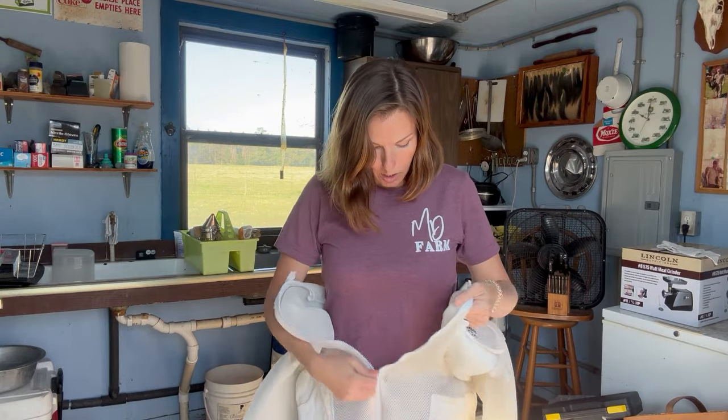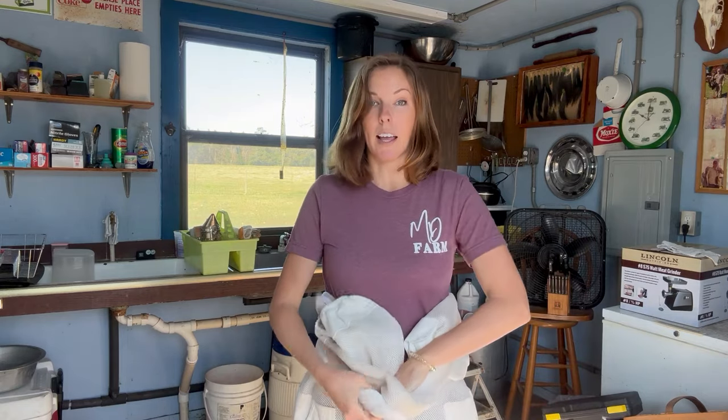So the hive had been doing good. The activity at the door had looked normal. And then 2 days ago, it was a lot less.